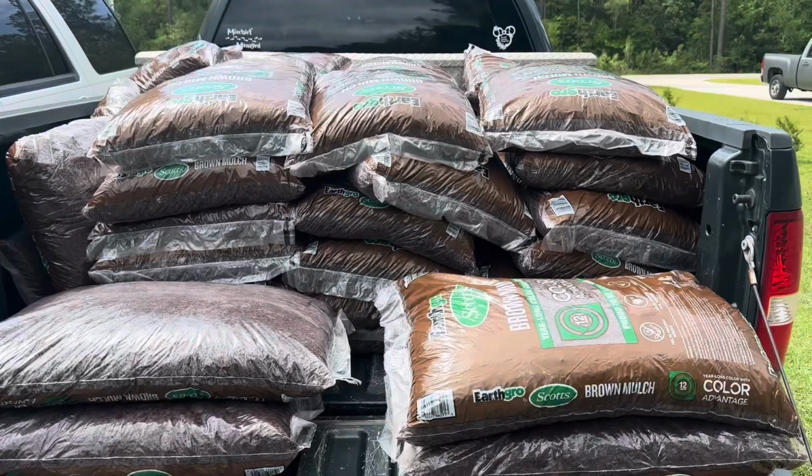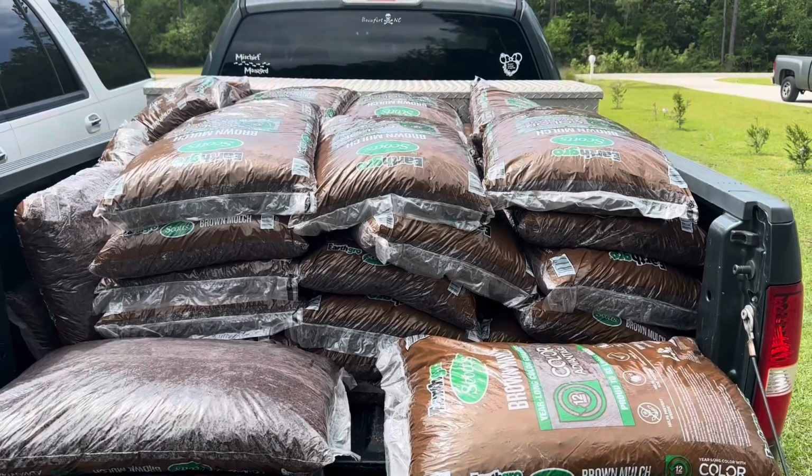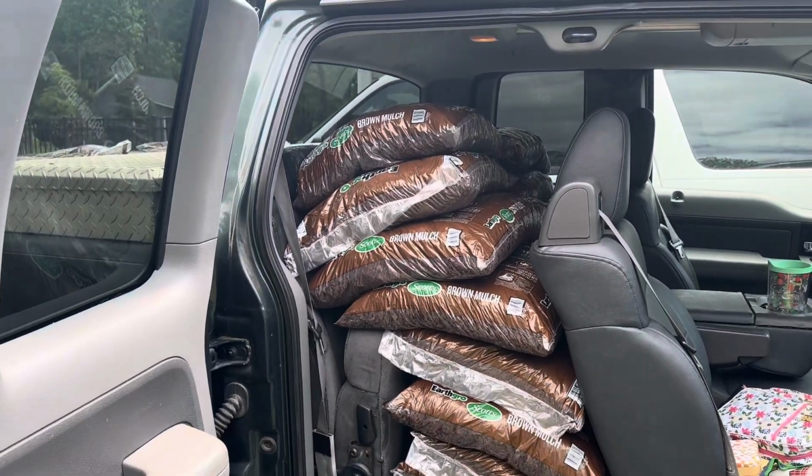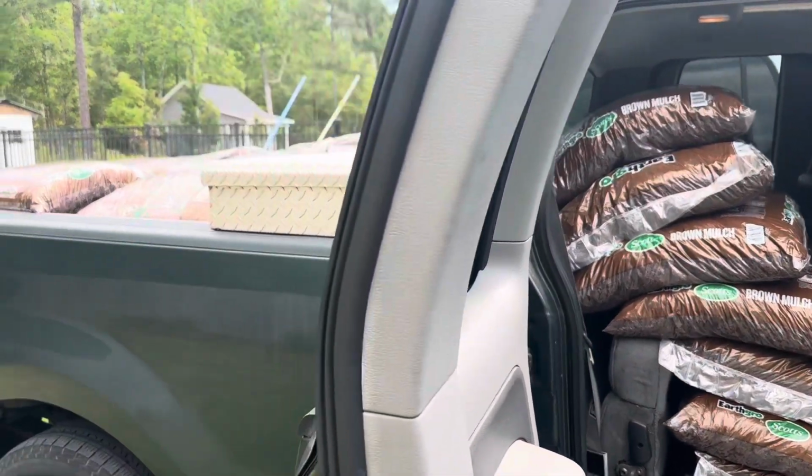So I ran out of room in the back of my tail bed and I had to put the rest in the cab. The guys at Home Depot were really nice and helped me load it all in. And then I drove to church with it in the back of my truck. And then now we're back home. So we're about to get started unloading all this mulch and then putting it into our flower bed in the backyard. So stay tuned.